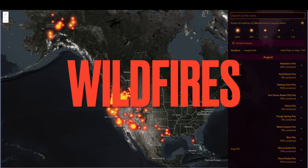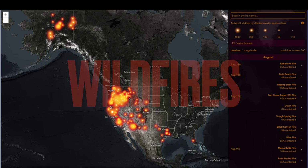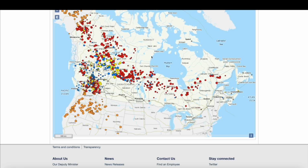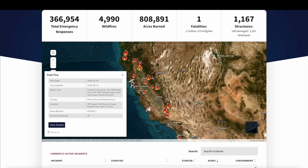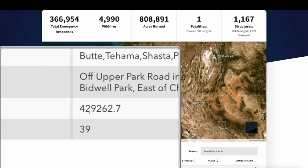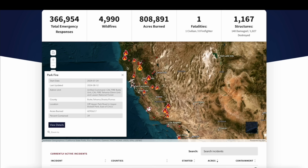Looking at the wildfire situation, still very active out here in the western United States and up in Canada. Still have coast-to-coast wildfires, hundreds upon hundreds of wildfires currently underway. The largest in Northern California at 429,000 acres, 39% containment. That would be the Park wildfire in Northern California.